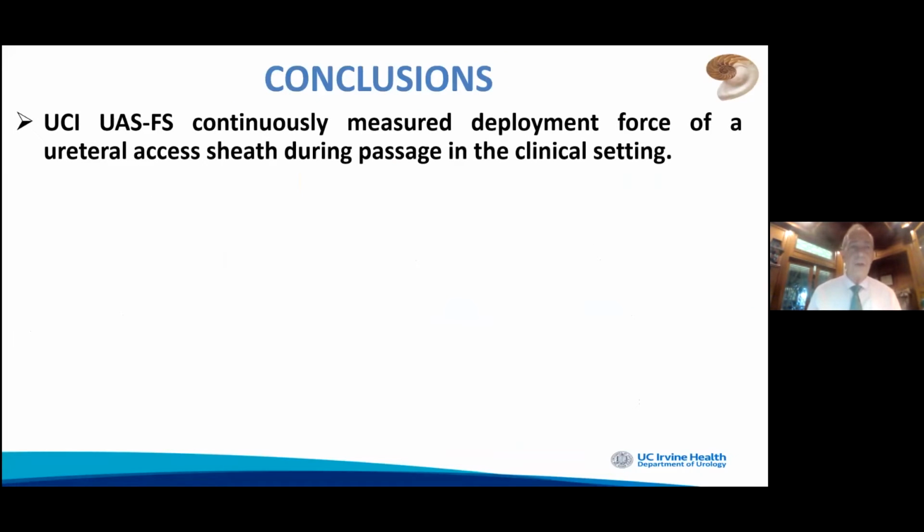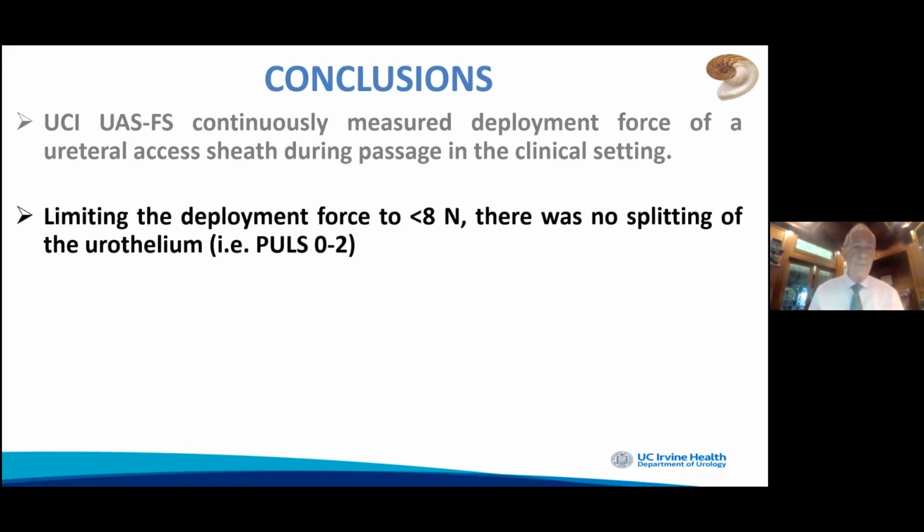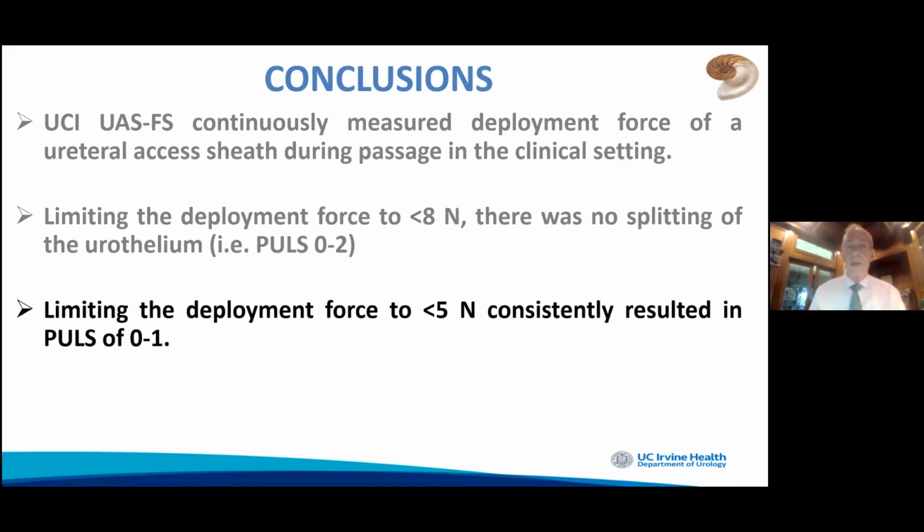In conclusion, the ureteral access sheath with the force sensor continuously measured deployment force during passage of a ureteral access sheath in the clinical setting. Limiting the deployment force to less than 8 newtons resulted in no splitting of the urothelium. Limiting the deployment force to less than 5 newtons consistently resulted in a pulse score of only 0 to 1.